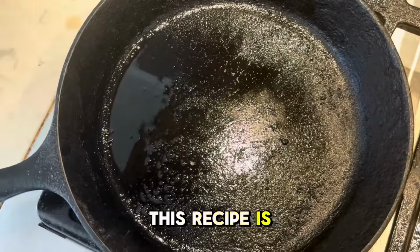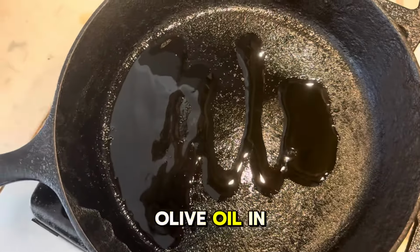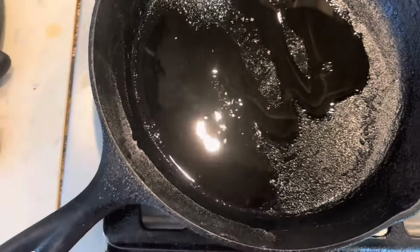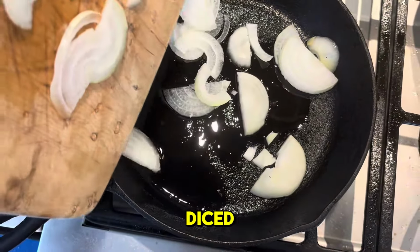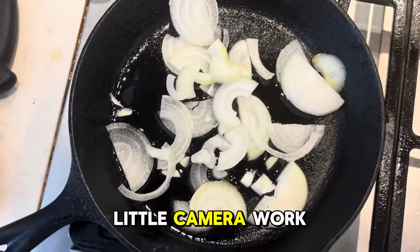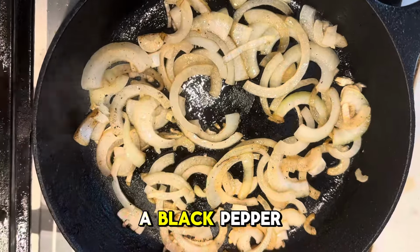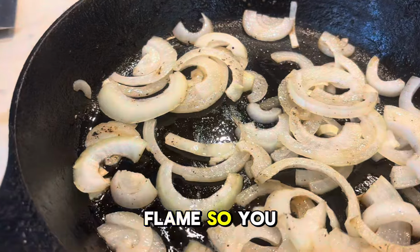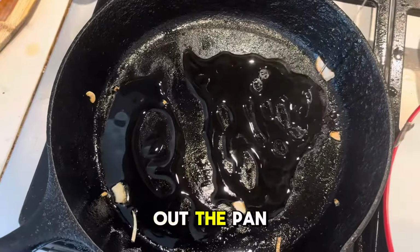Another feature of this recipe is we're only using one pan. Okay, so use the canola or olive oil in your pan. I like iron pans, of course, cast iron pans. And we're going to put in our diced, actually sliced, not diced, medium onion. I was doing a little camera work and cooking myself here, so it's a little rocky. But I'm with some black pepper, cooking up those onions. Now put it on a low flame so you can caramelize the onions. And then set it aside, wipe out the pan.